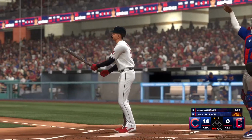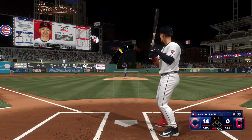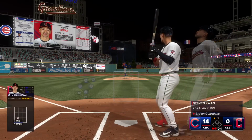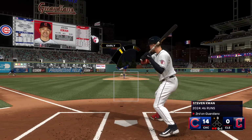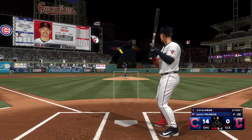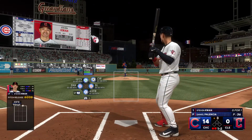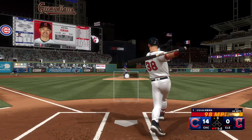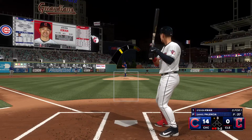Got him swinging. The high heat too much on that one. So the Guardians lineup turns over. Steven Kwan now at the plate. That one finds the zone. That's strike one. Right through there for a strike. Goodness, I think he just took the best pitch he's going to see in this at bat. You don't get many like that in that location. I don't know if you take that pitch against any pitcher out there on the mound. Two outs, bases empty.